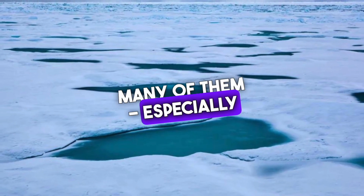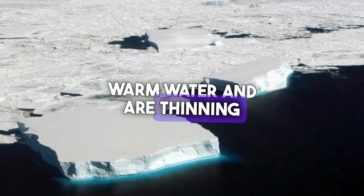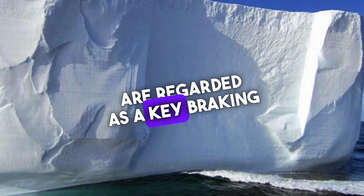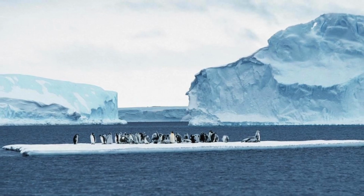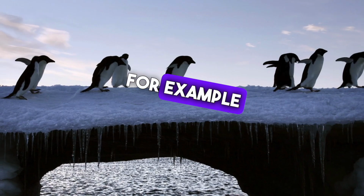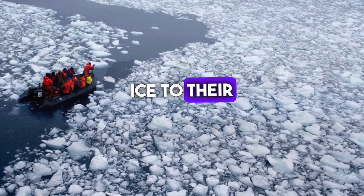Many of them, especially in the west of the continent, are being assaulted by warm water and are thinning as a consequence. That's bad news because they are regarded as a key braking mechanism, slowing the movement of ice off the continent. In places where the seafloor is shallow, where there's an underwater hill, for example, the shelves can get caught in place, holding back the glacier ice to their rear.